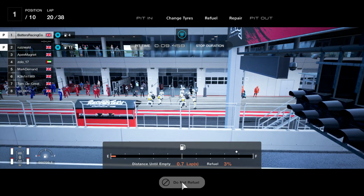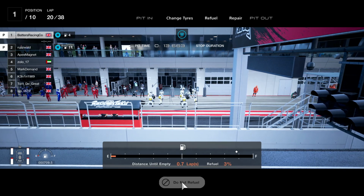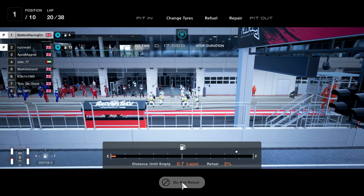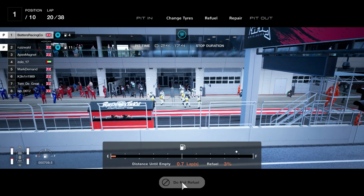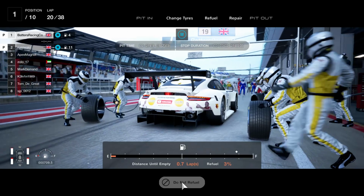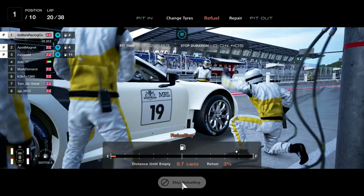So pulling into the pits in with 3% of a tank left, and Ryan interestingly has 11% of a tank left, so he's got quite a lot of fuel, a lot more fuel than us, so that's going to gain him a good second in the pit lane, and he will just have to spend less time refueling than us. So as we sit here then and wait for an absolute eternity for our car to appear in its pit box, it takes 28 seconds for your car to get to its pit box at the Red Bull Ring. It's absolutely ridiculous.